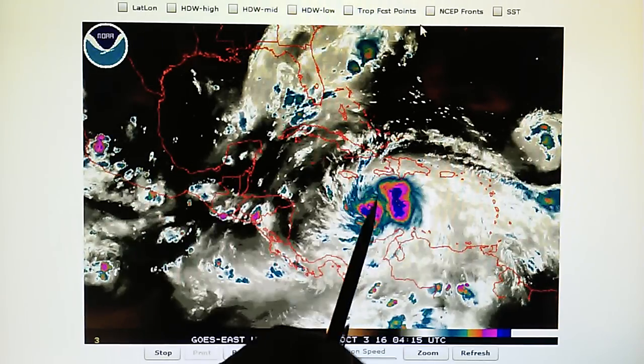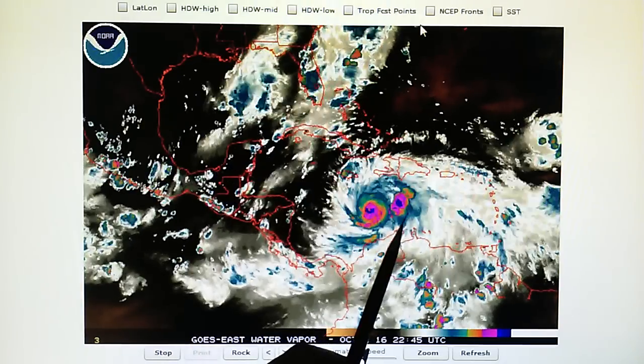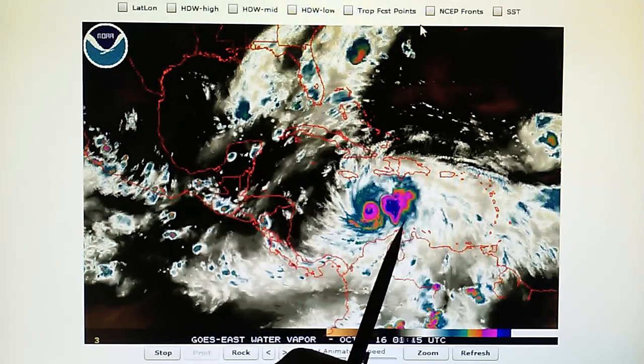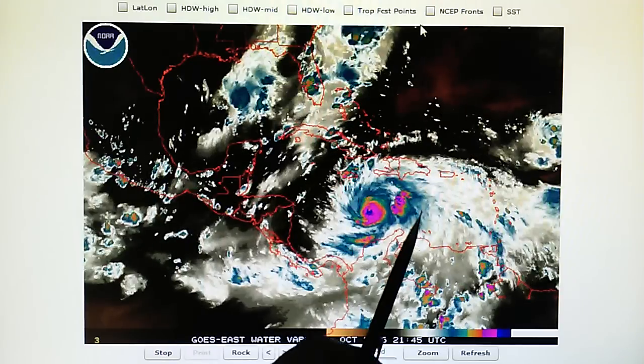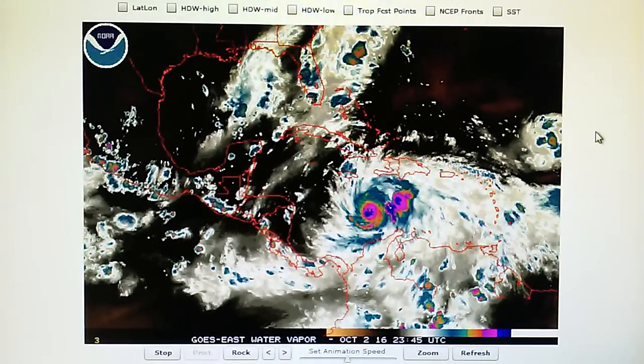We can see the right side of this storm is being imploded right now, the very beginning of a blast sequence. You can see that right there. It's just starting to pancake. They've hit this with microwave. We can see the blast pattern starting to develop right there on the last few frames.